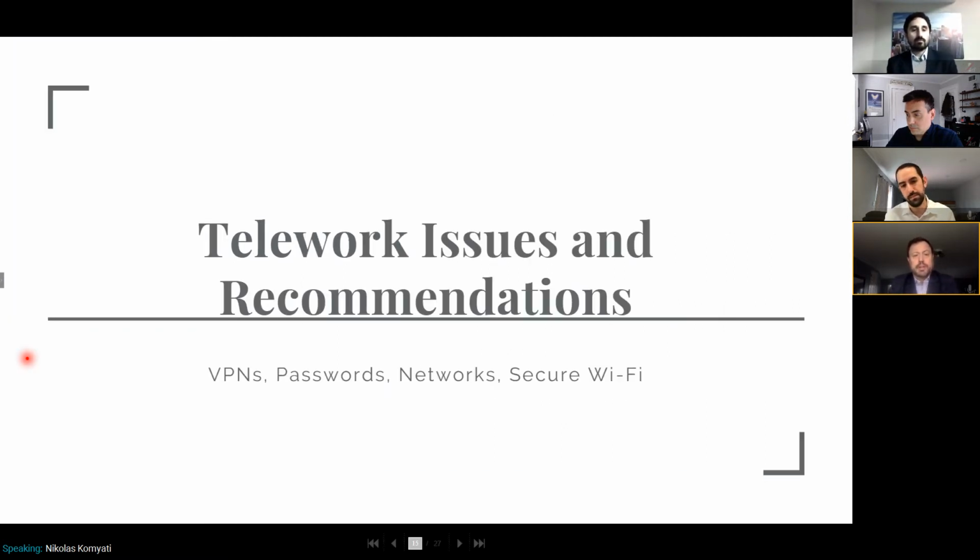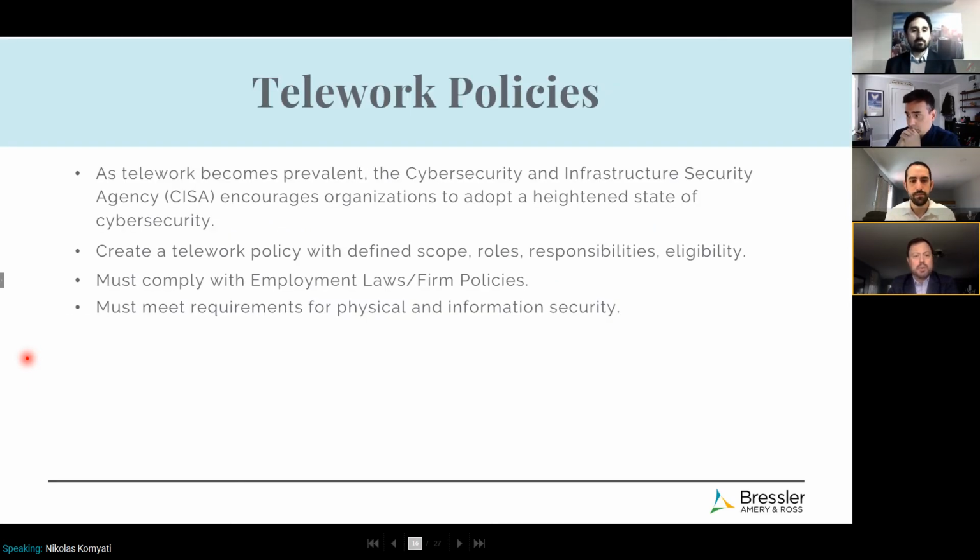So next we're going to get into telework and discuss telework issues and recommendations. Mark, I think you were going to talk about some of the policies here. Sure. So when planning on a remote setup, one of the important things you have to think about is developing a policy to define the scopes, the roles, the responsibilities. What's going to be available in the remote system that's critical to the business, and what kind of data are you going to allow your remote employees to access?